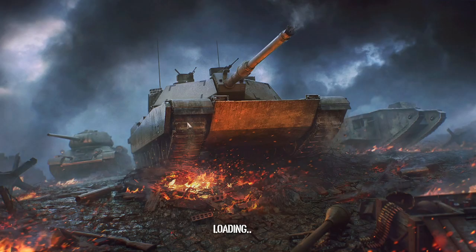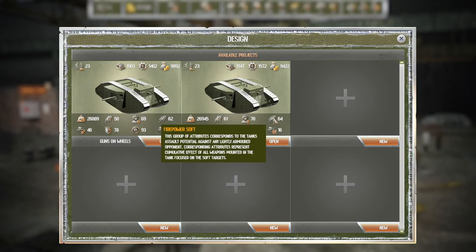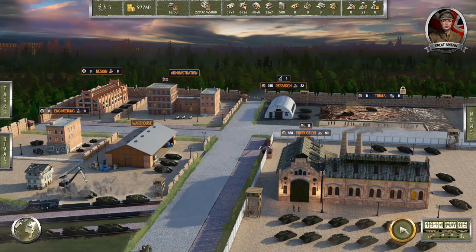So soft firepower is important, mobility, and protection. Alright, so our tanks, we have hard, soft. It's only a little bit better in the soft department. Protection is the same. Mobility is a lot better on the new one, but we haven't produced any of those. Okay.